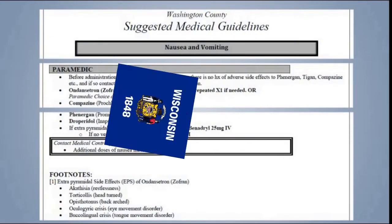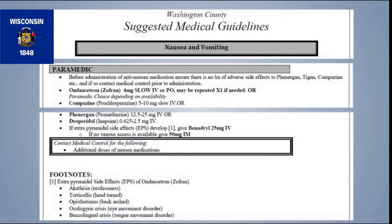Here's a copy of the Washington County pre-hospital protocols that we currently use at Lifestar EMS. And you'll see here at the paramedic level for nausea and vomiting, Ondansetron is listed as a dose of 4 milligrams, slow IV. And look at that, slow is in all capital letters. There's an important reason for that, which we'll discuss in a little bit. It may also be repeated one time if needed, but down here you'll see a box that requires us to call medical control if we want to give any more than 2 doses.